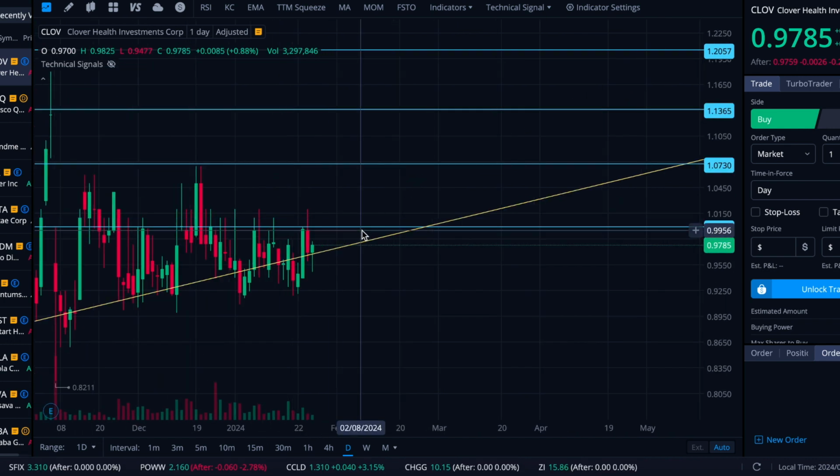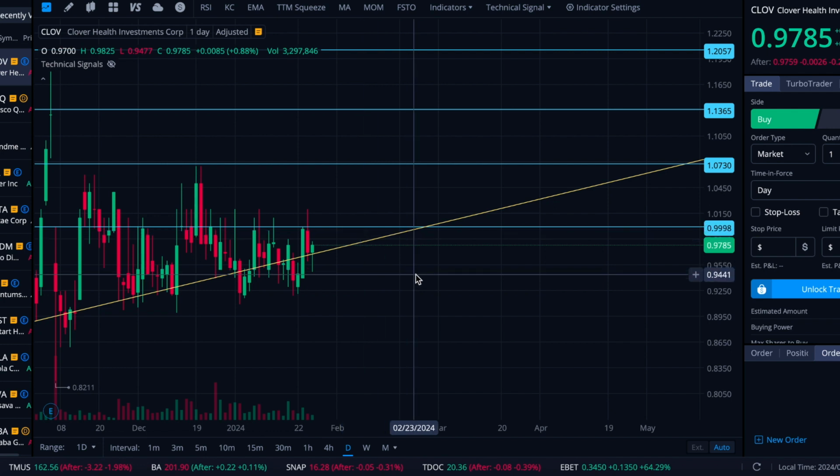and it at least gives it an opportunity that if it does want to explode one way or the other based on the ascending triangle setup, this at least gives it the chance to. So I'm watching that really, really close.